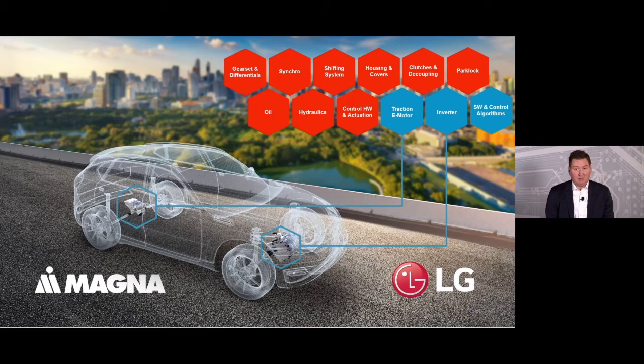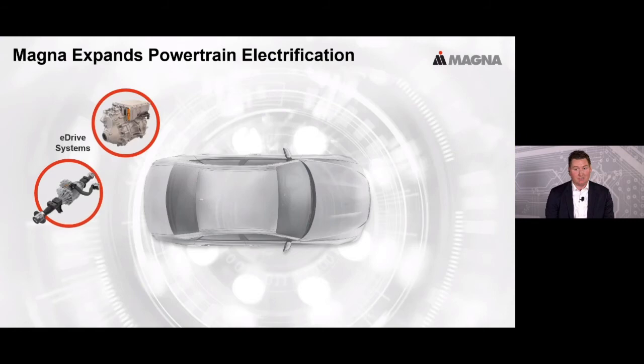Magna and LG are leaders in their respective markets, and we expect to gain investment efficiency and speed to market in this transaction, with synergies to achieve more. We both will continue to capitalize on the acceleration of the electrified powertrain market, which is essential for both parties, as we can supply e-drive components to the joint venture or supply e-mobility systems depending on customer needs.